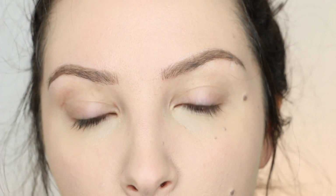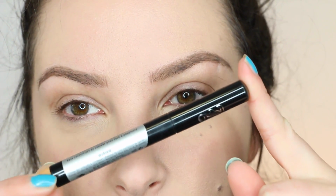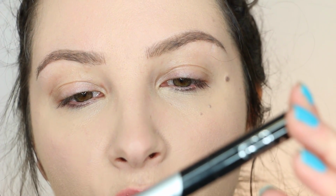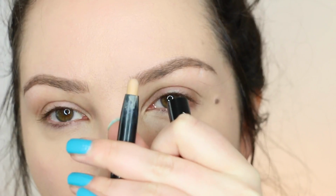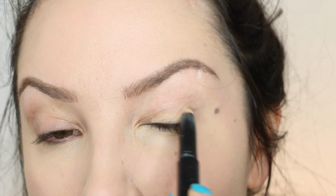Okay, so I'm going to put a primer on and I'm just going to use the primer that I am trying to use up in my project pan. This is by Kat Von D. It is the Color Correcting Eyeshadow Primer and this shade is medium. So this is a project pan product. You twist it up. I don't love it, but it does work quite well. And I'm just going to draw that on.